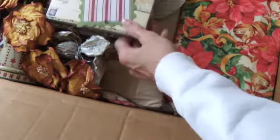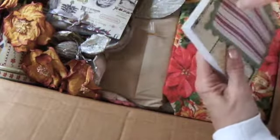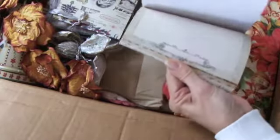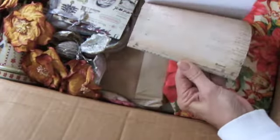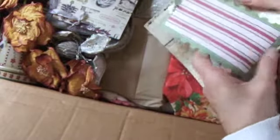Oh, what is this? And this is a big tag that was wrapped around the magazines. Some more paper. Okay, so what is this one? This one is papery. Oh my goodness, isn't that gorgeous? Oh, I love that ledger. Oh, these would be neat for the inches. Oh, so pretty. She's got a tag on here. Very pretty. Thank you, Stephanie.